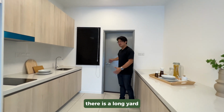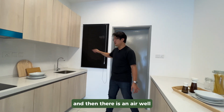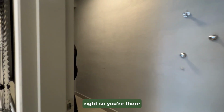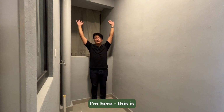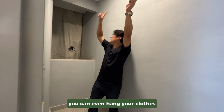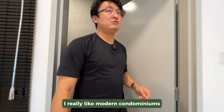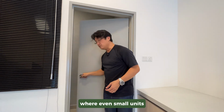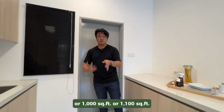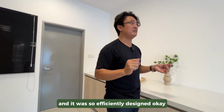At the back here, there is a long yard. The yard extends longer than this, and then there is an air well. All right, you can come and see how far I'm standing. So you're there, I'm here. This is where you can put your washing machine, your dryer, you can even hang your clothes at the air well, drying your clothes. I really like modern condos where even small units, like 900 square foot or 1,000 square foot or 1,001 square foot, have an air well, and it was so efficiently designed, okay?